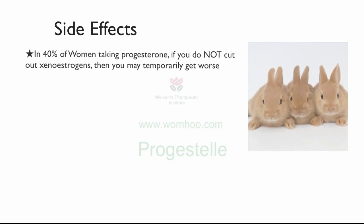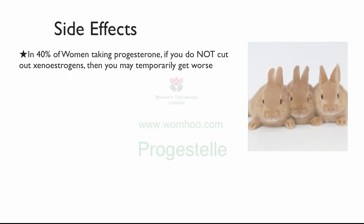And I would say that in our patients, if you do not cut out xenoestrogens, taking progesterone will make you temporarily worse. That means that if you take the progesterone, you will actually feel temporarily worse. So you go to the progesterone forums, and there are women who say, progesterone, this is the best thing since sliced bread. I feel so much better. The bloating, the breast tenderness has gone down.